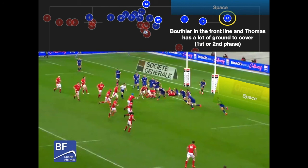The other option within that is to go through 30 phases, but Ireland might need to score quick, and this is where that kick option might be very interesting.